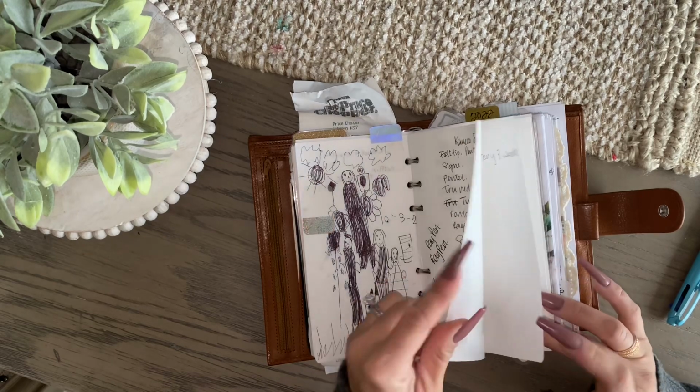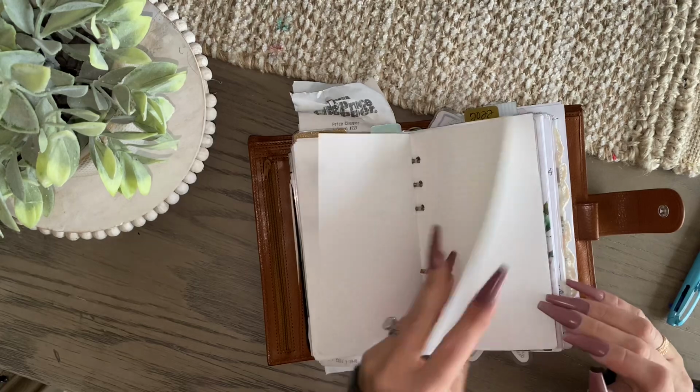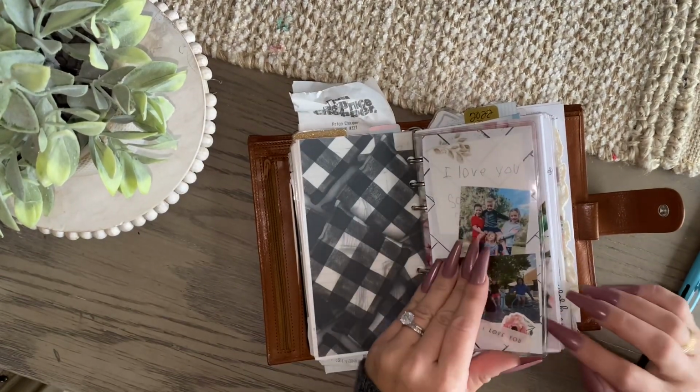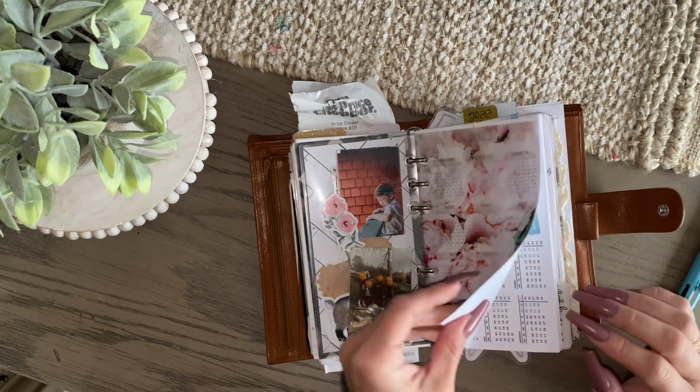I have a pen testing page. This is things that we get from chewy.com for our pets. And then I just have a couple extra pages to write on. It's just another dashboard. We did the pumpkin heads and they were so cute.